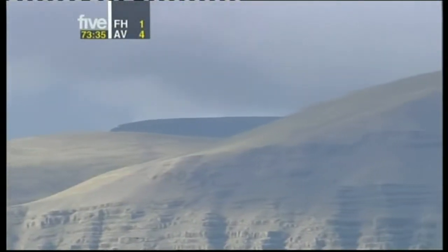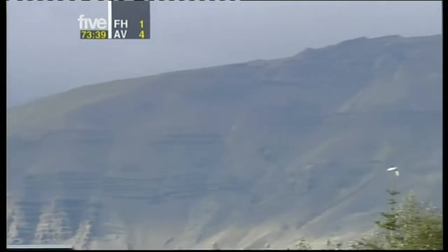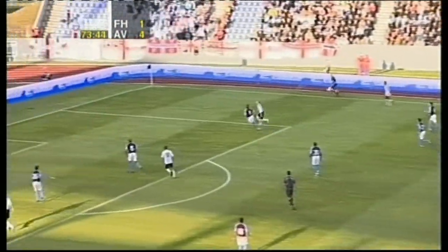That's the view from this particular position. It's not a bad one, is it? You do come to Iceland for the spectacular scenery. You certainly don't come here for a cheap night out.